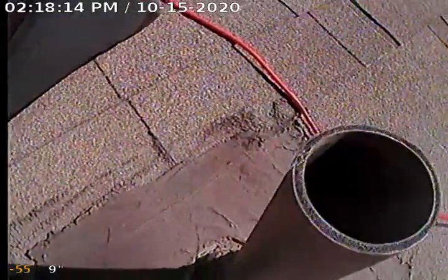We have all new ABS vent pipe right here. Bunch of cobwebs in there. We'll see if there's some 90s on the vent or if it's a straight shot. Sometimes those 90s and turns, which we've just encountered here, will prevent the camera from getting into the line. However, we did see that in the crawl space, here's another turn, that the pipe is all plastic. We also verified that the kitchen and laundry are all plastic as well.